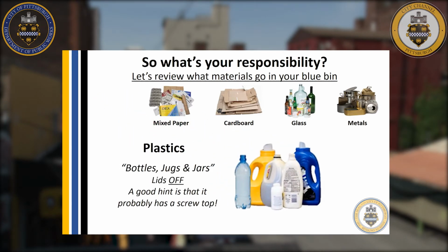These are the accepted materials in the City of Pittsburgh curbside recycling program. Plastics. When it comes to plastics, we can only recycle bottles, jugs, and jars. Acceptable plastic containers are often narrow at the top, even if slightly, like a peanut butter jar. A good indicator that it is recyclable is that it will have a screw top. If it is plastic and isn't a jar, jug, or bottle, it does not go into the recycling system.